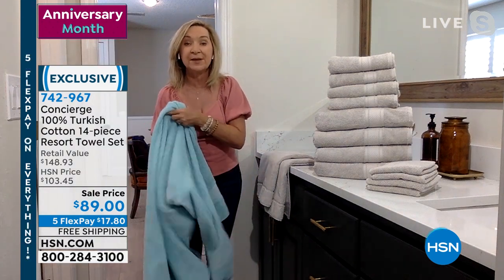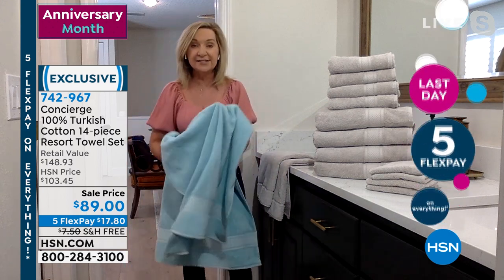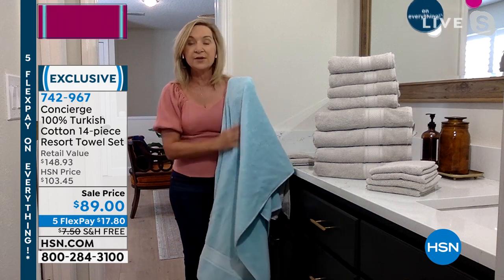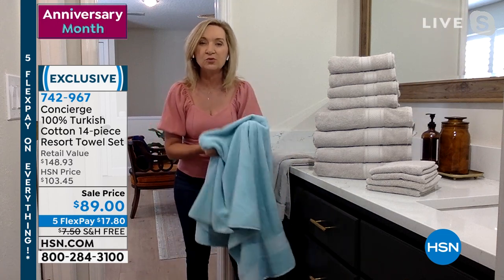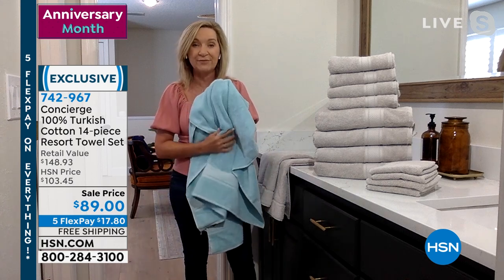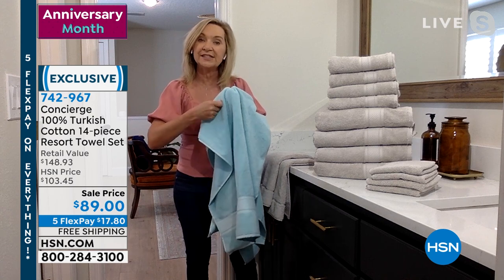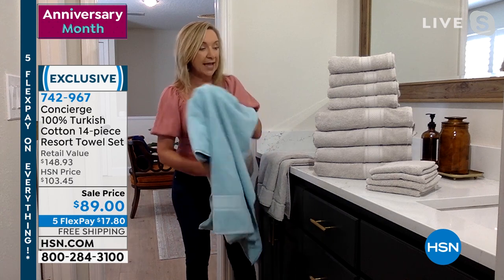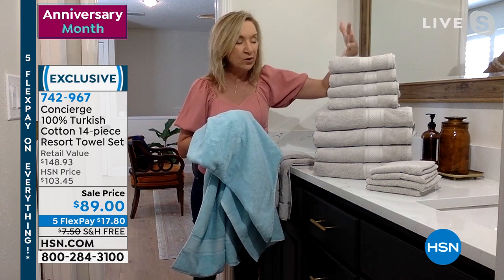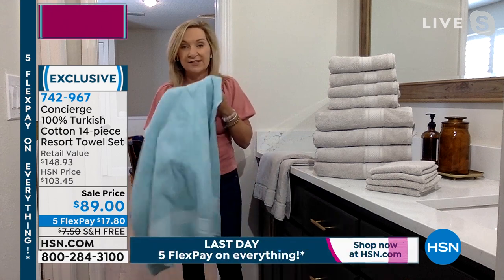But I want to talk about something else that we did with these. We call these the resort collection because they're made from the finest yarns, that 100% Turkish cotton. But we also did something different. We did a low twist design. And low twist can only be done when you're dealing with that really high-end long staple cotton. They actually just twist the fibers less. So what you get is a softer, fluffier towel that the more you wash it, the fluffier it gets. They are beautifully soft against your skin.